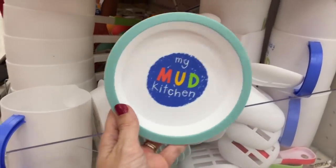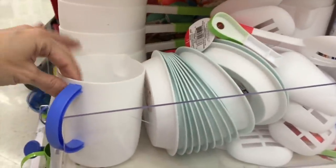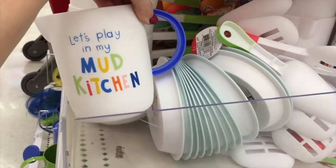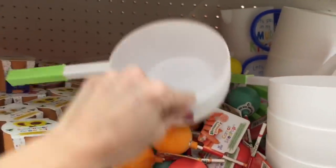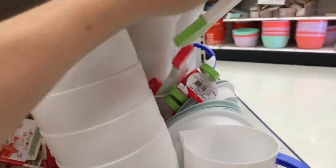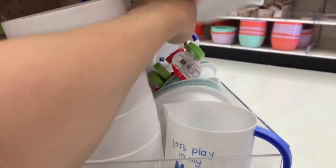Okay, I'm sure you guys have seen on Pinterest my mud kitchen. It's just a bunch of supplies for like an outdoor play area. Let's play in my mud kitchen. So they have a few different supplies out there. It's just basically toys for your kids to use when they play in the dirt, you know what I mean? And these are $1 a piece.